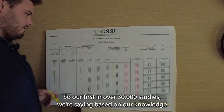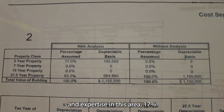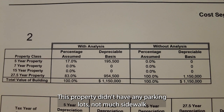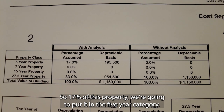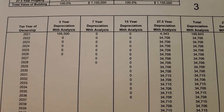Our firm has done over 30,000 studies. Based on our knowledge and expertise in this area, 17% of this property would fit in the 5-year category. This property didn't have any parking lots, not much sidewalk, or hardscaping as we call it. So 17% of his property we're going to put in the 5-year category. The next cut is how powerful that is when we do that.